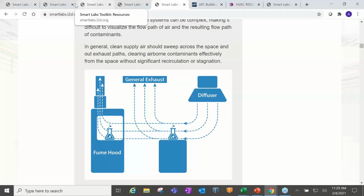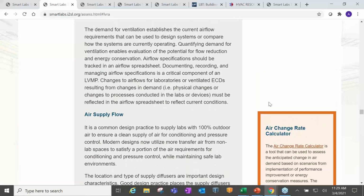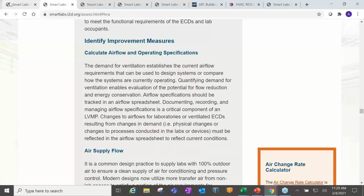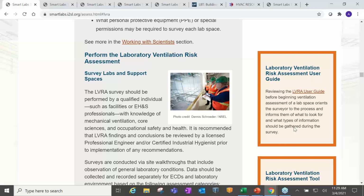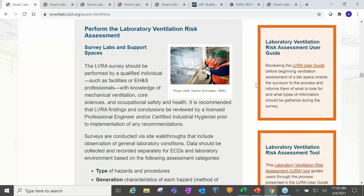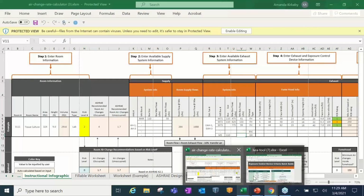There's also a few tools that I want to point you to a little further down, so I'll save your eyes and jump straight to those. But the air change rate calculator and the LVRA tool. I'll wait for my screen to catch up here. But we include a user guide. So this process is where you go in and you assess the risk of the hazards in the research space due to those research activities. So it goes into a deep dive, and I'll take a look into what those tools actually look like.